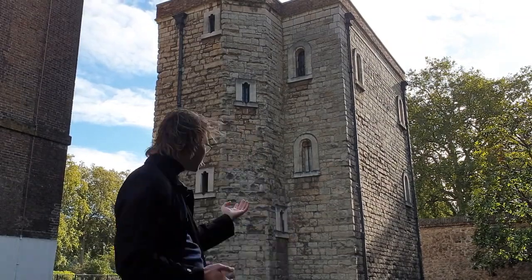While its purpose did change several times, the Jewel Tower still stands, 650 years old, and it's seen priceless jewels in its time and shows both the monarchy's power in the City of London and its material wealth in the medieval period.